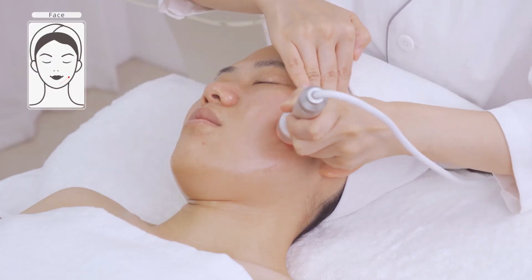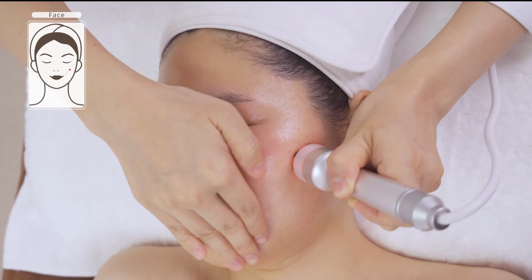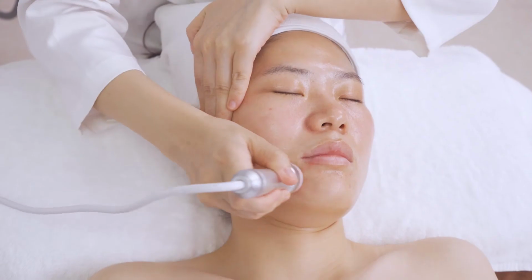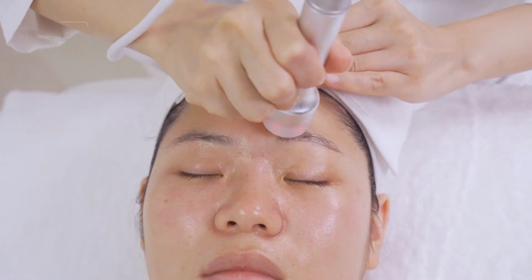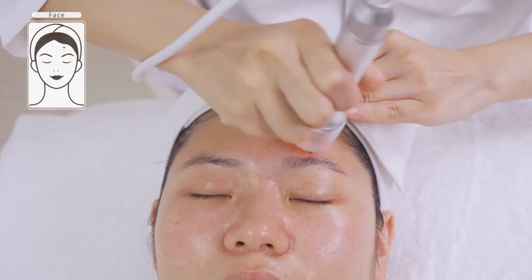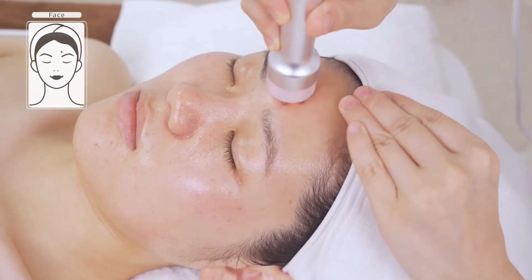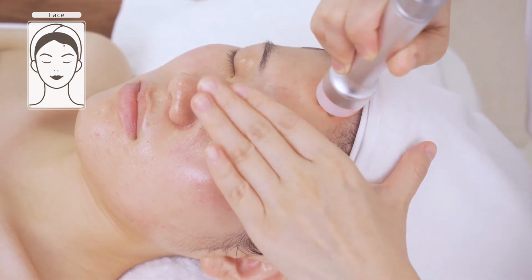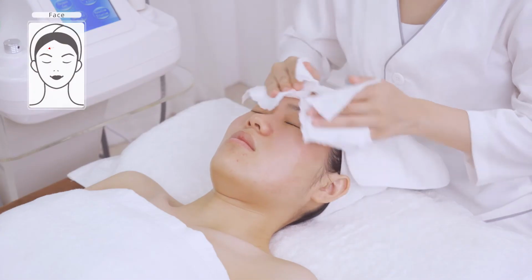Coupled with hand lifting parallel lines from chin to earlobe, mouth corner to ear gate, nose wing to the temple, 3 times. Do the same on the other side. Coupled with hand lift towards the hairline on forehead, 3 to 5 times. Wash face clean.